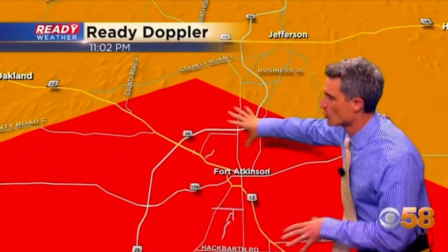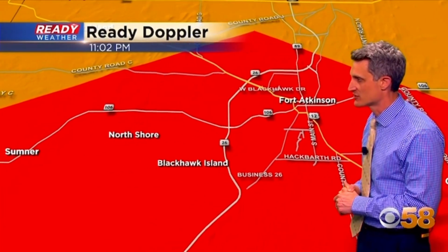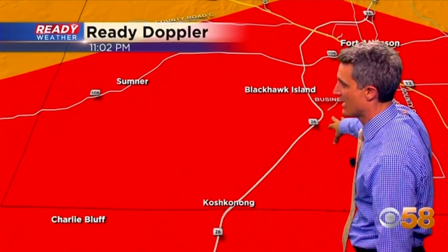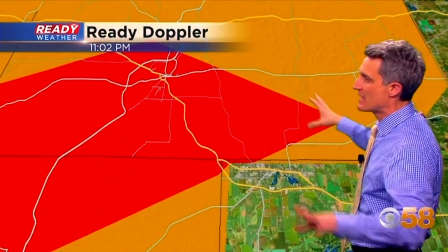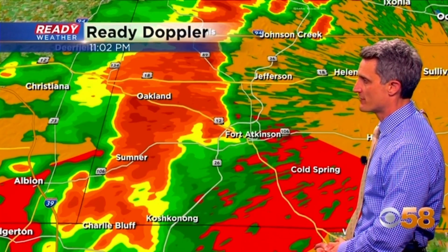In fact, let's turn off our radar data, Sam, and just go around our tornado warned area just to hit some of the different towns. Obviously, Fort Atkinson there, North Shore, the Sumner area, as I mentioned earlier, the Minnehaha, Koshkonong, one of the other areas there, Cold Spring. And so within that part of the county, those are some of the ones that we're watching with that storm. Yeah, it is riding that boundary. We'll have to see if it tries to get a little bit more organized. That tornado warning again goes until 11:15.